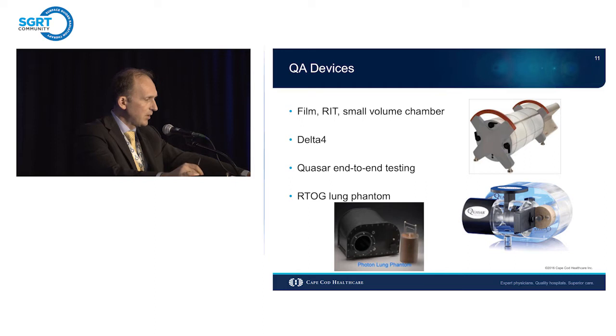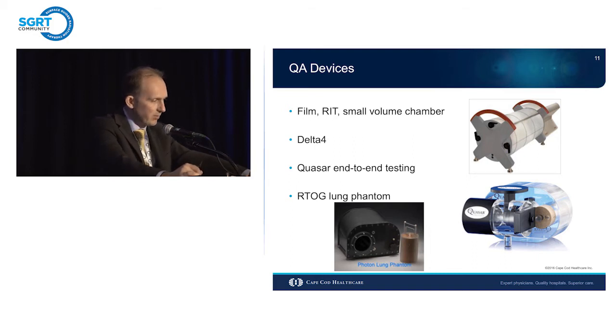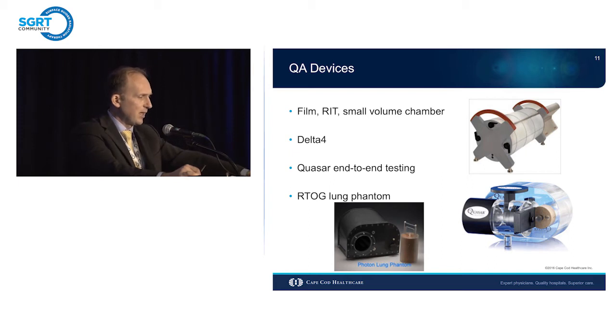For end-to-end testing, the Quasar Phantom was our choice. This is a great little phantom. You can move it, you can program breathing cycles and breathing amplitudes. As you can see on the right side of that phantom, there's a cedar insert that represents the lung density. I have several of those drilled out for different chamber sizes. That cedar insert also houses hidden targets.